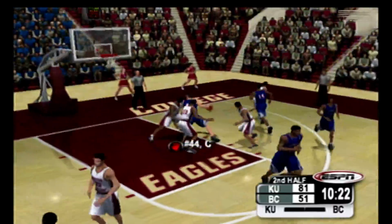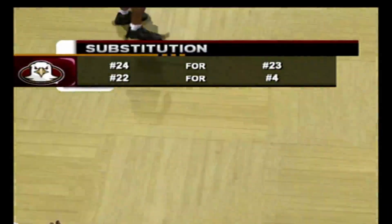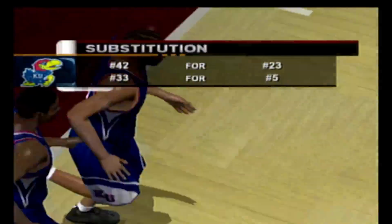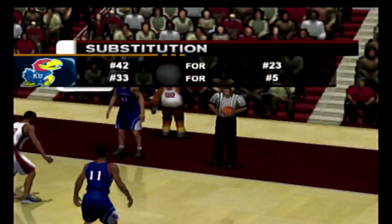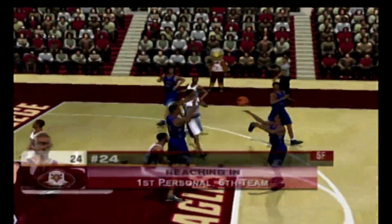The double team now. 33 is tagged with a reach-in. That's his first foul of the game. The crowd's getting a little extra encouragement from their mascot there, Mike. Got to be hot in that uniform, Jay, but I guess it's worth it. He's got a great view of the game. Anything that gets you a ticket.